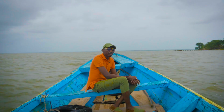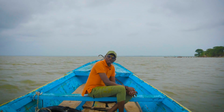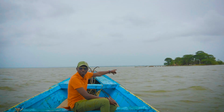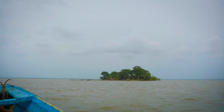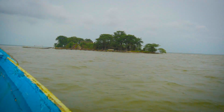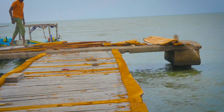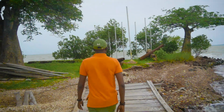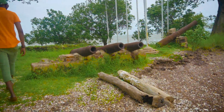But a dignified gentleman by the name of Kunta Kinte left Africa for a long time, and finally his great-grandson brought him back home. And it all started here, Kunta Kinte Island. Gambia Uncharted decided to come to Kunta Kinte Island, formerly St. James Island.